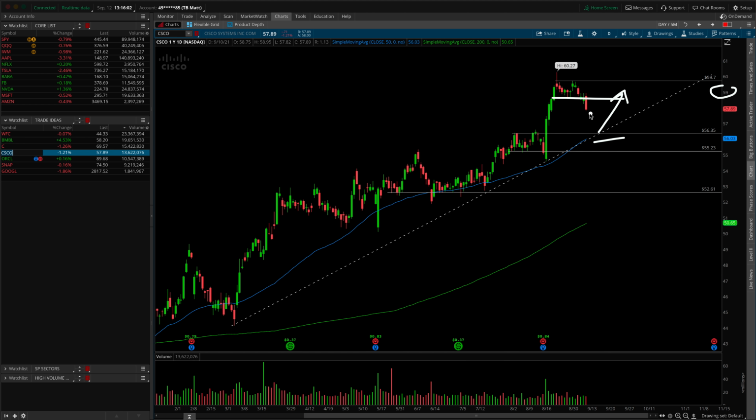Again, not interested in the trade if we get down here and just slice right through. That would be a completely different story. You would shift the tone inside of Cisco, but until that happens, just respecting the uptrend, right? Looking to be a buyer of pullbacks in an overall bull market.